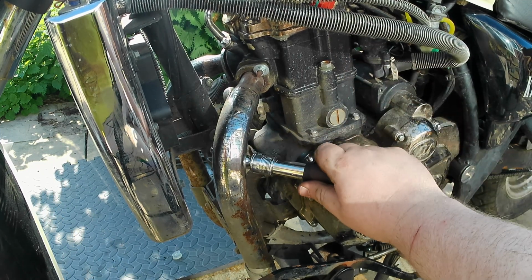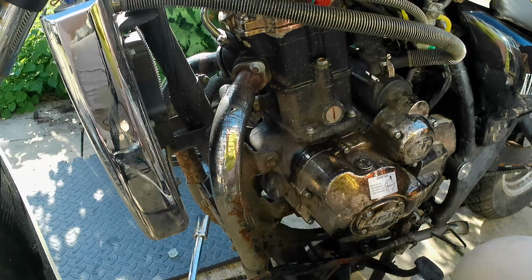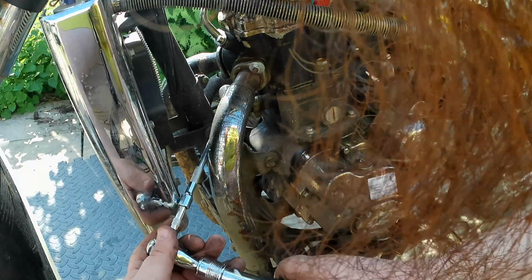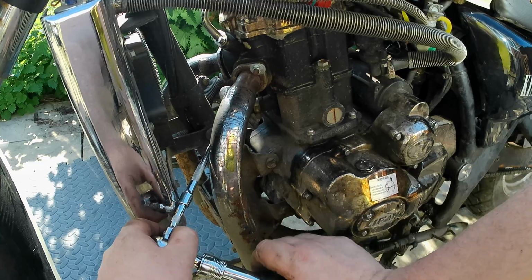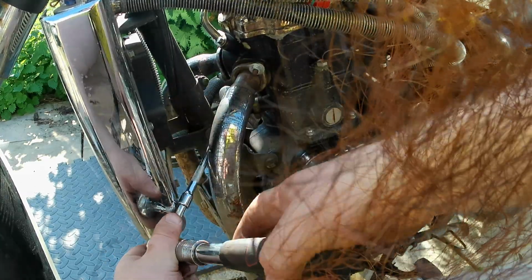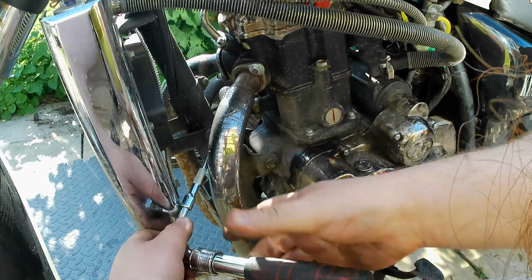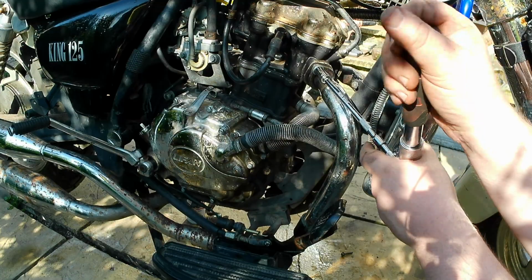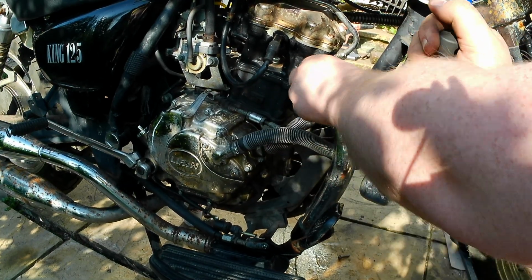Good. And can I get to the other one? Ugh. Extension bar. Come on, you go. This one is loose. There we go. Right, I'll do the other side. That one's okay.